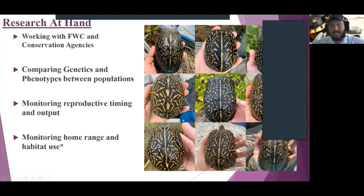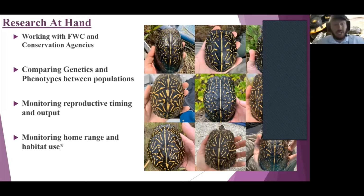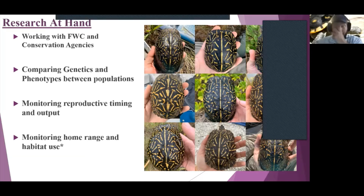And one of the big things that we're focusing on at the Naples Preserve, and what I'm going to largely focus on in this talk, is looking at the home ranges of these animals, how wide their ranges are, what habitats they use. Is there a difference between different seasons? Is there a difference between males and females? And so on and so forth. And that's going to be the big take-home that we go through today.